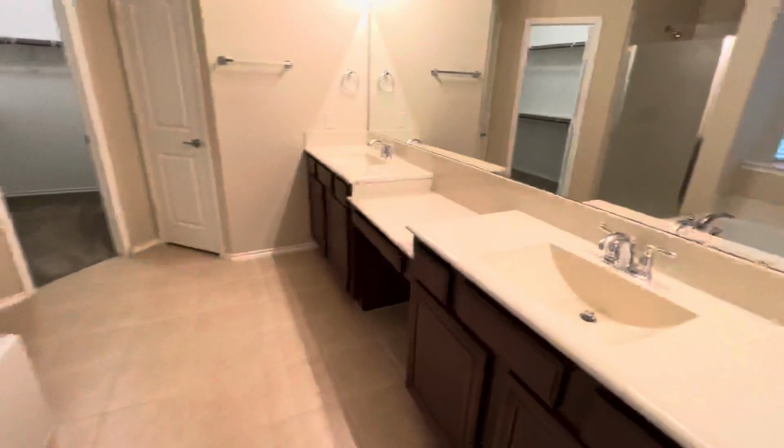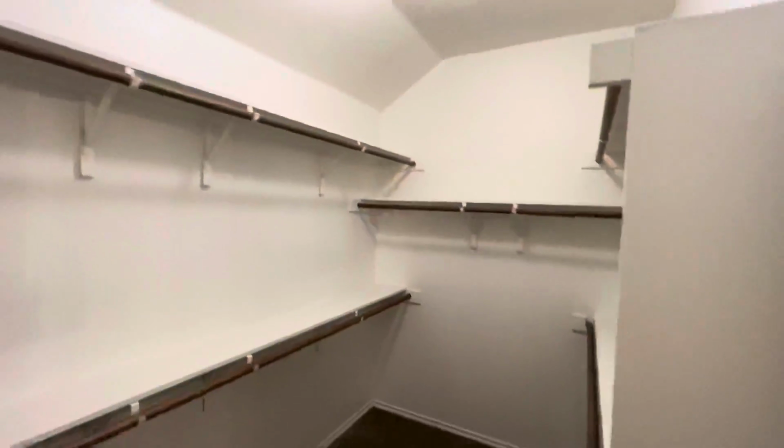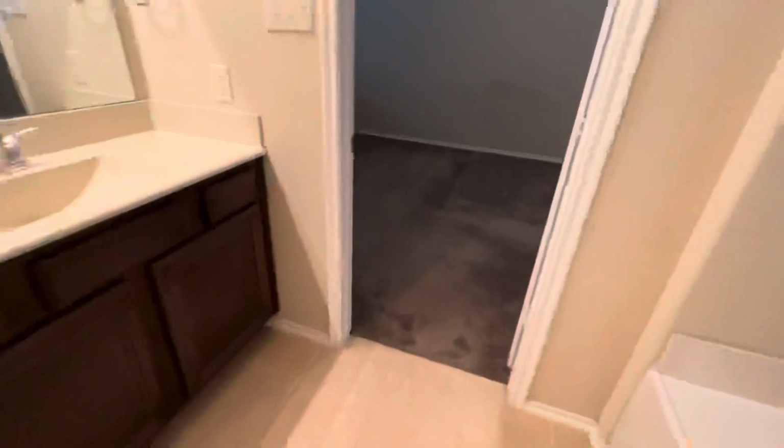Here's the master. So his and her vanities. No shower, just a tub. Oh, there is a shower, never mind. Walk-in closet. Let's see.